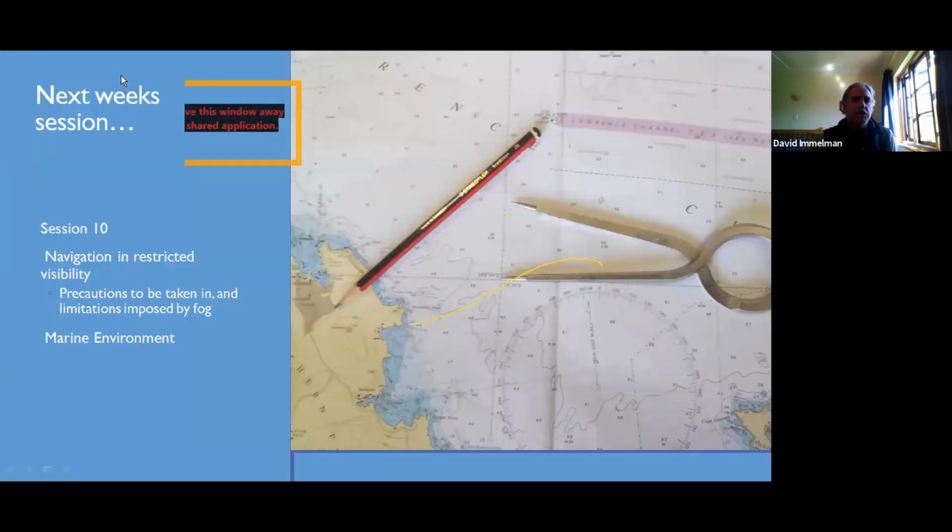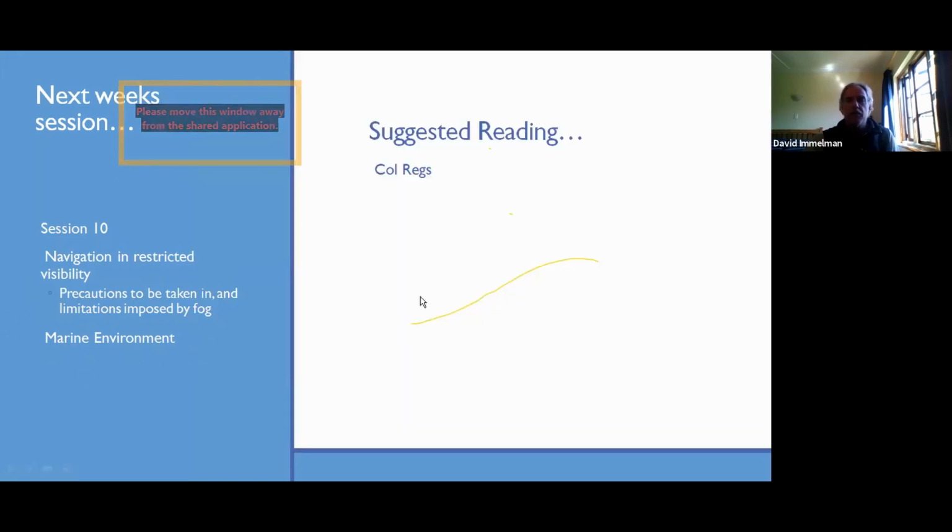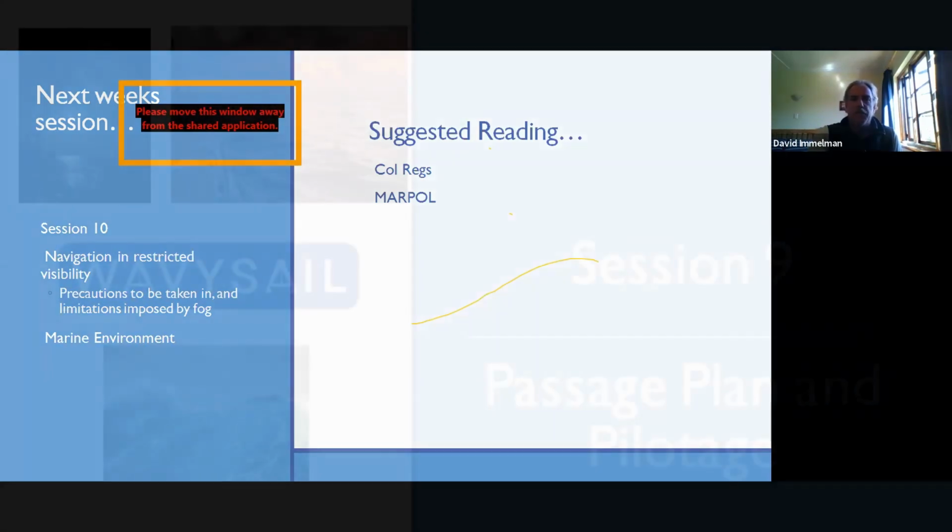Next week, we're just going to do restricted visibility, precautions to be taken in it, and the limitations imposed by fog. What limitations are there by fog? And then we'll talk about the marine environment. So COLREGs, rule 19 is restricted visibility, but we'll also expand on it. And MARPOL, they're the ones who do the marine environment. They look after the marine environment. Okay, there's lots of stuff online you can read about it if you want to. Otherwise, you can discuss it next week.